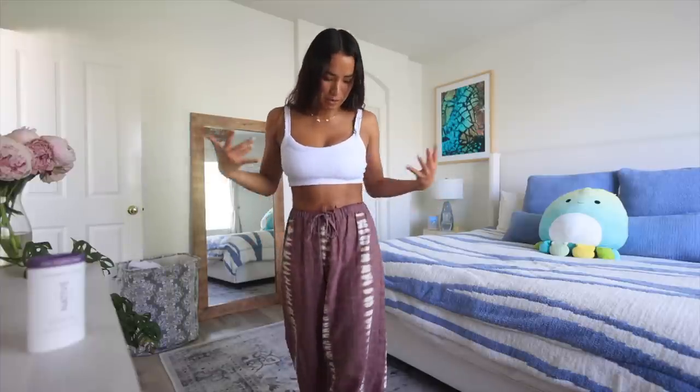This is the outfit that I'm wearing today. Just some really cozy linen pants. I love long linen pants, as you guys probably know. It's my favorite thing to wear. But I just love that these are like super summery and bright. And then I'm just wearing a simple crop tank top. It's the perfect outfit for just a chill morning at home.